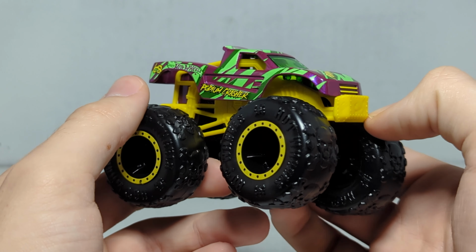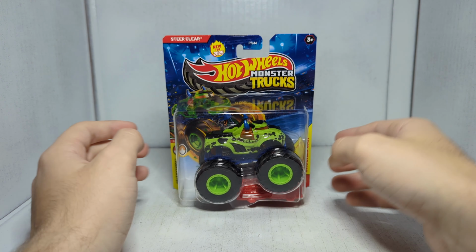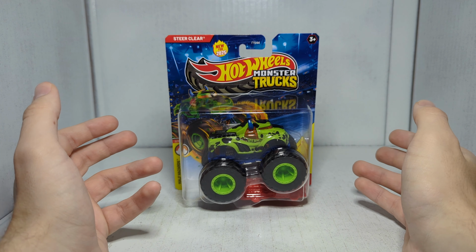Alrighty, next up is our final new truck for the video, number 2 of 4 for the Haphazard series. This is Steer Clear. Now, the Haphazard series, for those of you who don't know, is basically they take a truck and they give it 2 colors for the paint scheme, and then they just find a way to make that work. For the first one we saw, it was Pure Muscle, and they did purple and blue, like a gradient blue with purple stripes on it. This one, they did green and black, and they did like a split paint job splatter design. You'll see how it looks once we get it out of the package here.